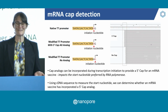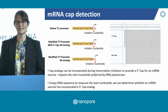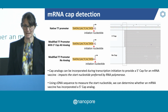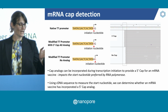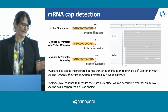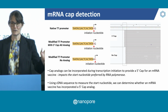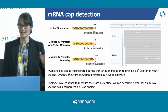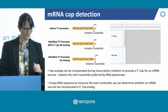Another cool thing that we can do is we can identify the 5' cap of the mRNA. At the moment, we use cDNA sequencing to do this. How do we do it? Well, we're using CleanCap AG, so co-transcriptional capping, during the mRNA manufacturing, and we've noticed that during the transcription of the mRNA, you have an additional nucleotide on the 5' end of a capped mRNA. So the transcription initiation site changes subtly from a G to an A, depending on whether or not you have incorporated a cap. And so just by looking at the proportion of reads that have that additional G at the 5' end, we can see there's a linear relationship to the abundance of the caps in the mix, which is pretty cool.